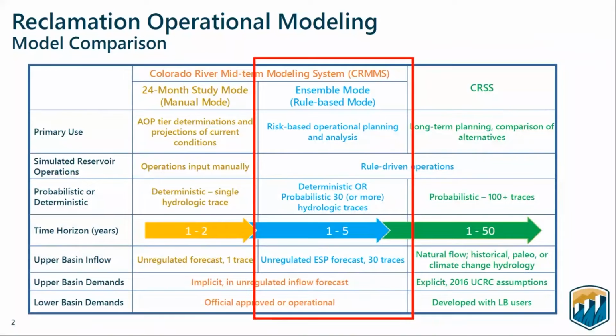This is the summary of the basin-wide models we have in the Colorado River Basin for water management. We have the Colorado River Midterm Modeling System, which is called CRIMS, and we have this Colorado River Simulation System, or CRSS, and those are used for two different types of applications. CRIMS is used for official operating protocols, and then CRSS is used for long-term planning and NEPA type studies.